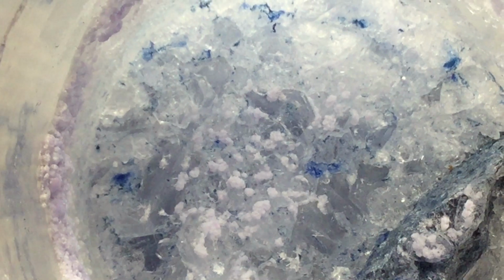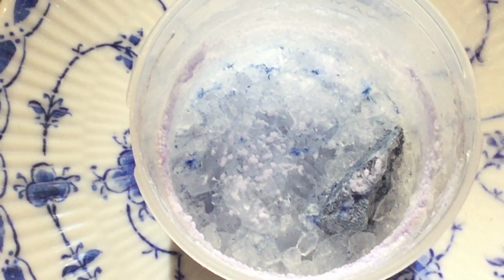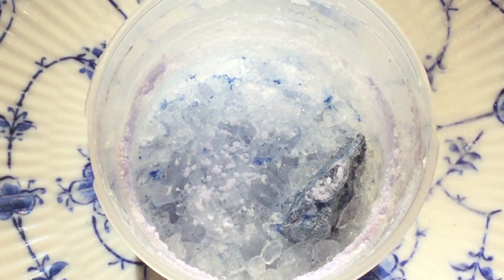Yes, it's true. But it didn't really make these radiating star-shaped things like on the back. What do you think? I think it looks fantastic.